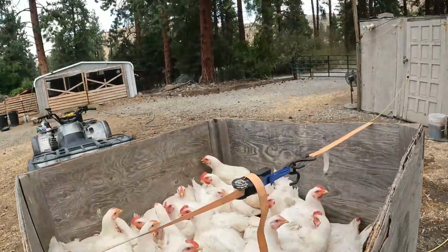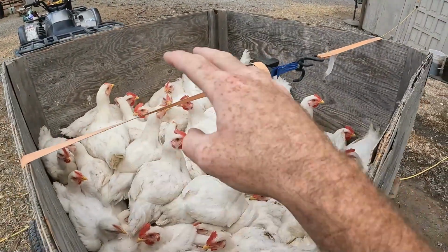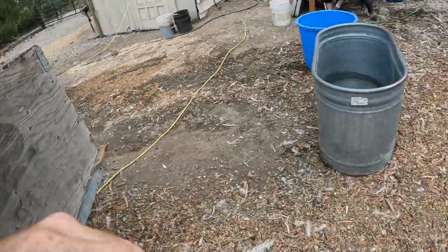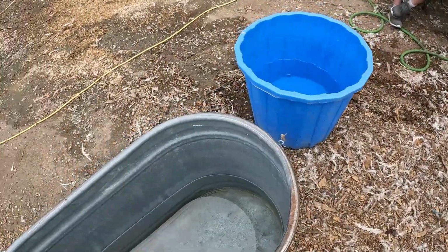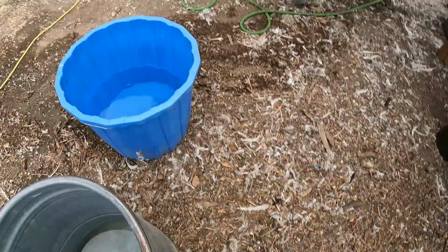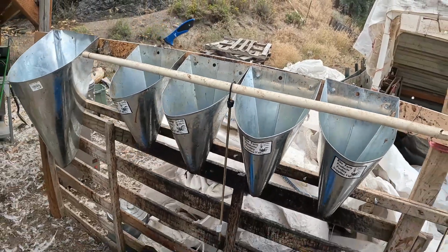Right, we're a little later than we wanted, but we're all set up, ready to go. Instead of emptying one tractor, we just went through two of them and picked the largest birds out of there. Got our water all filled, ready to go. Nick just went to get us some ice. Probably need to put a little bit more water in that one. Cool water bath ready to go. My little contraption ready to go. We'll try that out this time.